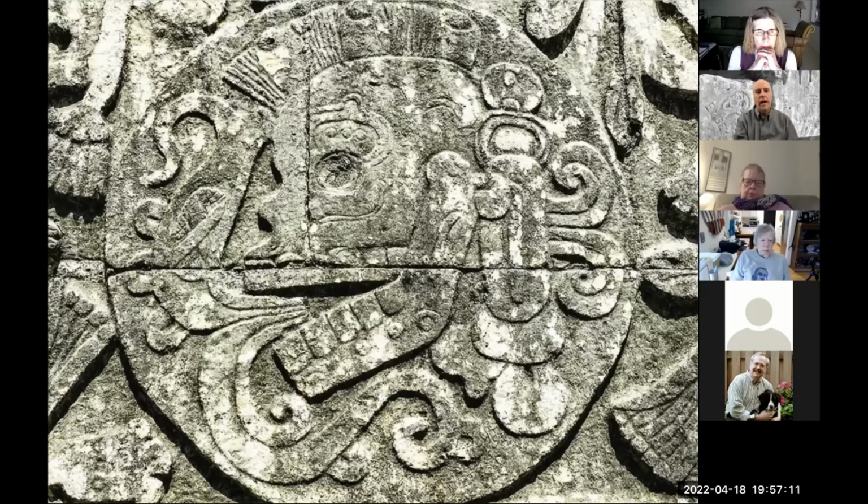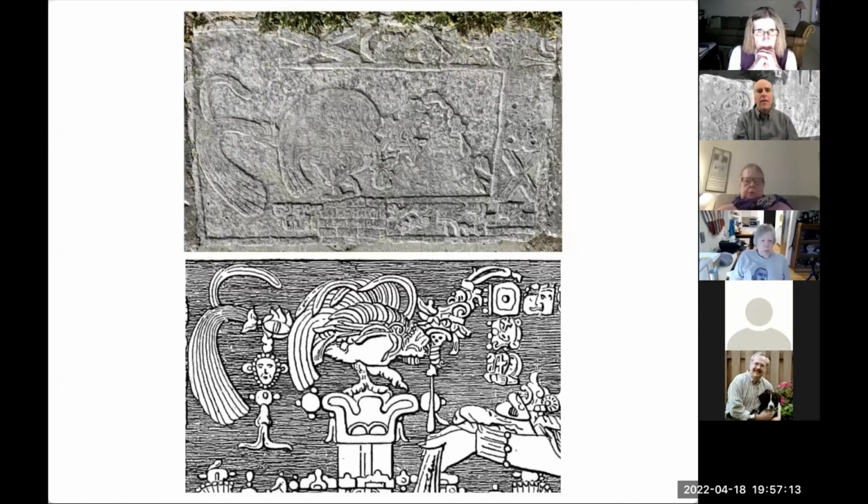Here's another example. The one on top is his carving. It's typical in that it's really complicated. It's actually pretty hard to read, which is typical of his work, very elaborate, very detailed. But you can see below the similarity. This is a Maya bird deity from Palenque, however it's pronounced. I'm not very good with that. But it's a beautiful carving.